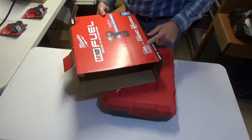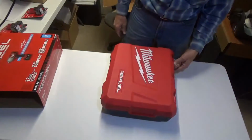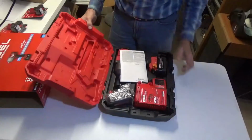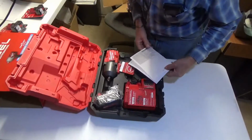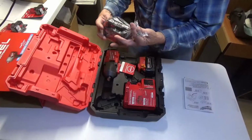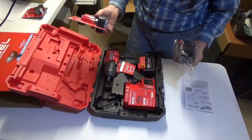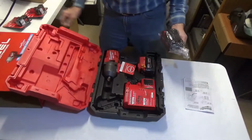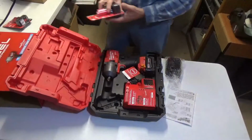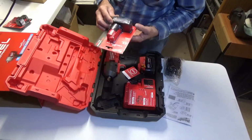Now none of them are what they say they are, but that would probably have to be a 1/2 inch drive at least to make a claim like that. And it is a 1/2 inch drive. It comes with one good sized battery right here. These batteries do not fit this tool. It comes with two batteries, look at that, and a charger. These batteries do not fit that tool. I don't know what these go to. I gotta find out. Maybe there's another tool on the way.